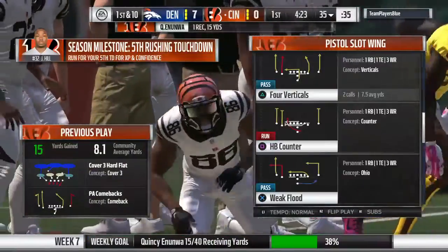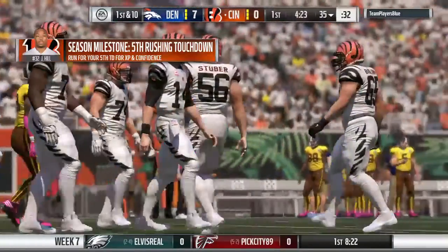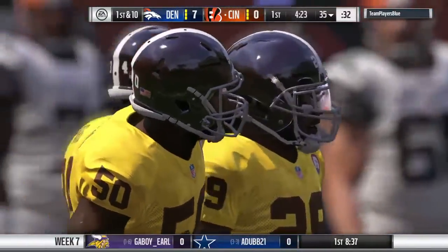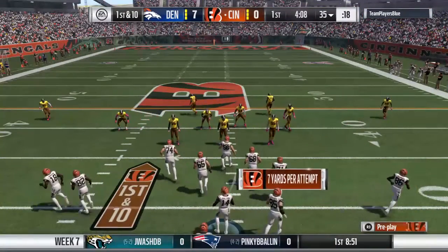And another thing that makes a comeback route really effective is that oftentimes after you've made the initial move, receivers break away from the defensive back, and that makes it a really tough play to defend. A nice chunk of yardage picked up there. So the offense has it 1st and 10.